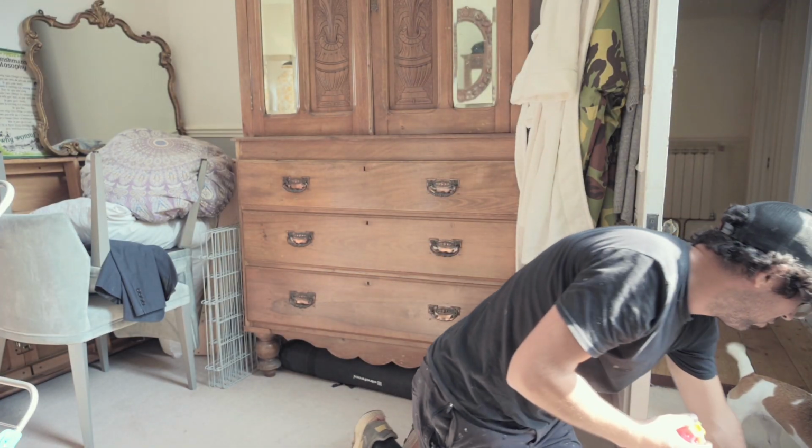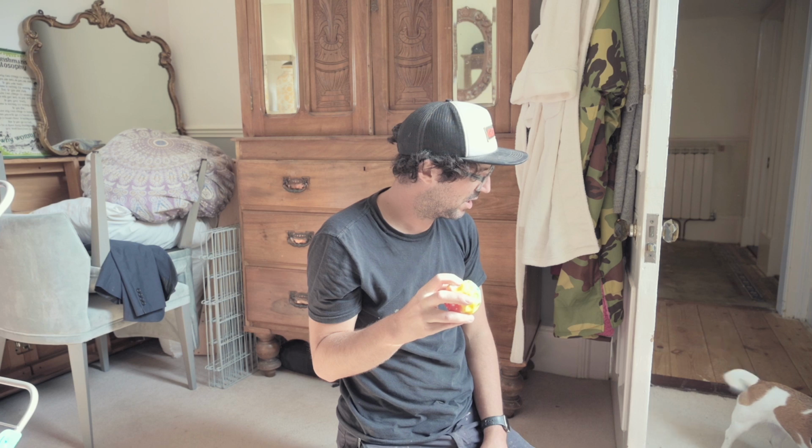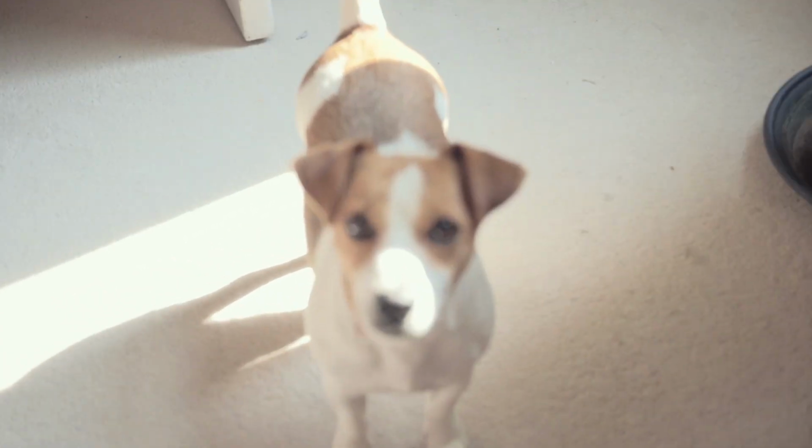We just got a new ball for Pepper and Chica is already destroying it. This is like 10 minutes old. So I'm sorry, Cheeky, but you cannot have it, which is Monica's parents' dog, the Jack Russell. Chica is staying with us at the moment while they're away. And there she is. I hope you're feeling guilty.